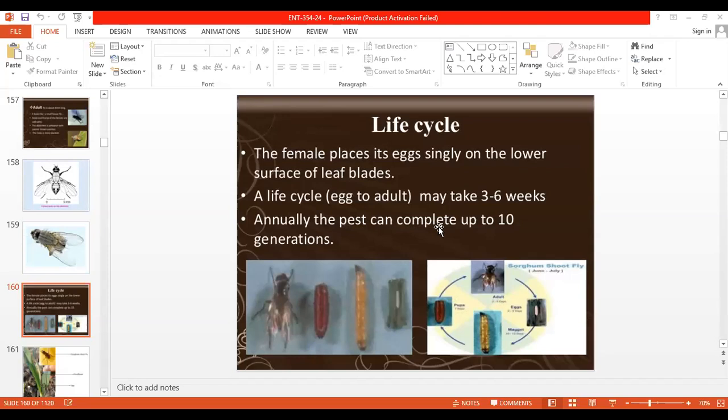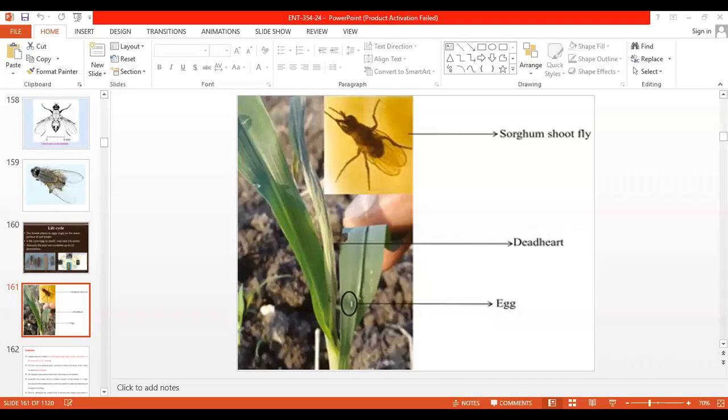Their infestation on the leaf sheath. In this picture, the sorghum shoot fly adult stage, then dead heart symptoms due to the infestation of the maggot.